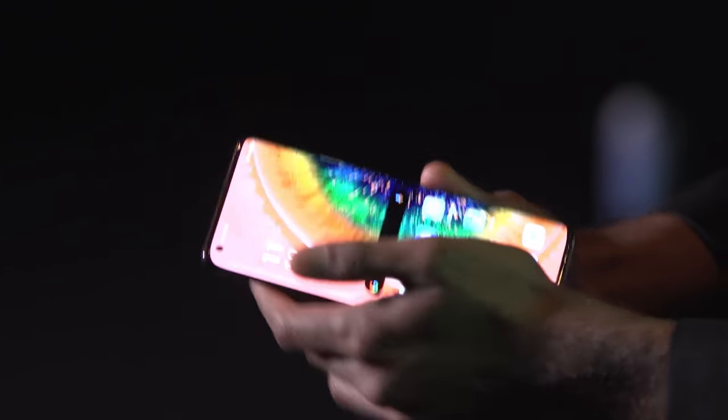And of course, we've got all of the premium flagship specifications: Qualcomm Snapdragon 865, 12 gigabytes of RAM, 512 gigabytes of storage. This thing is an absolute beast. I can't wait to spend some more time with it, especially this display.